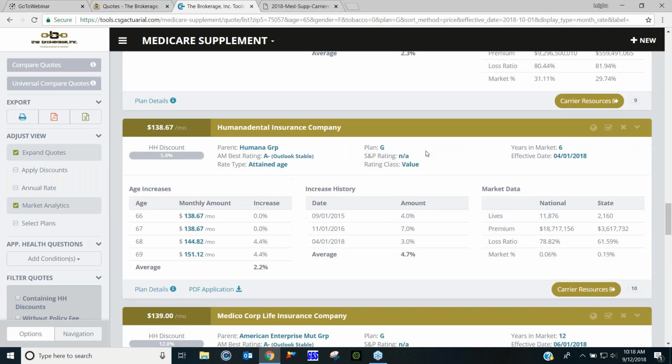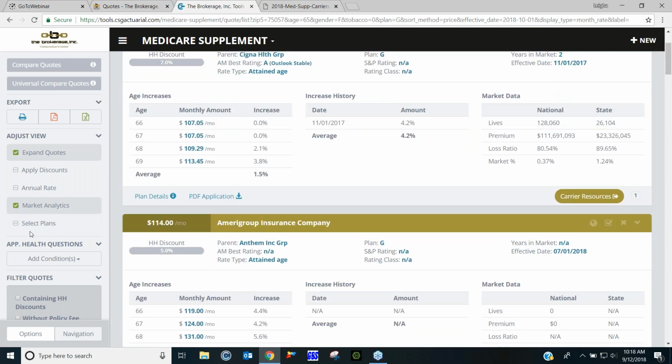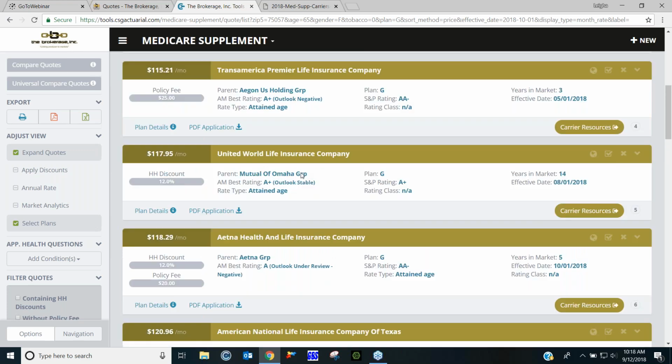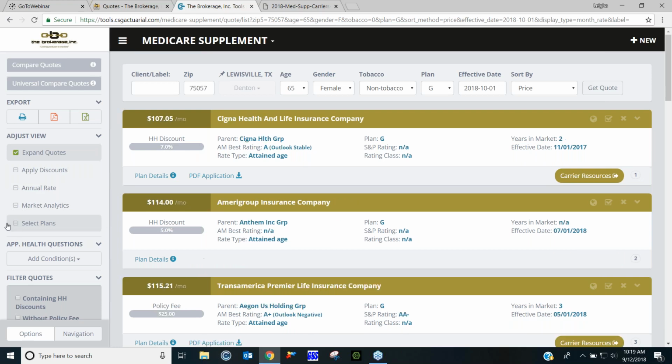So that's some of the pieces that I wanted you to see under market analytics. And then one other thing, over here on the left, is the select plans. Those are offered in some areas and some areas not. The zip code we did was for here in Louisville. We can click on this and you can see who has select plans in that zip code. It looks like coming up first would be United World Life, which is with Mutual of Omaha, and they have a select plan. Be sure that if you choose to do a select plan, your clients know that it is much different than a regular Medicare supplement, in that they do have restrictions on networks, where they can go and who they can see.